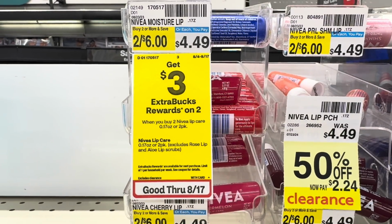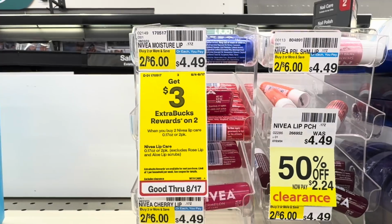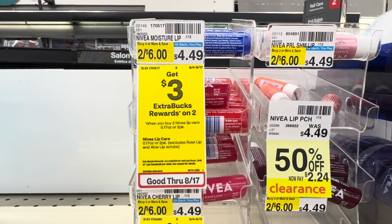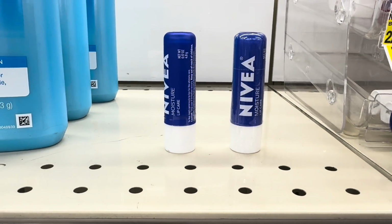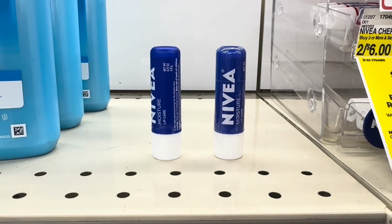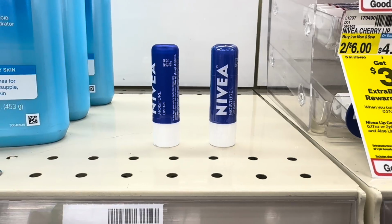The next deal is on 0.17 ounce or 2-pack Nivea Lip Care. They're on the deal of buy 2 get $3 back. Pick up 2 of the 0.17 ounce at 2 for $6. Pay $6 and get $3 back, making both just $3, $1.50 each. If you receive the $2 email lotion CRT, it will attach to these two items, and that will end up making these two just $1 or 50 cents each.